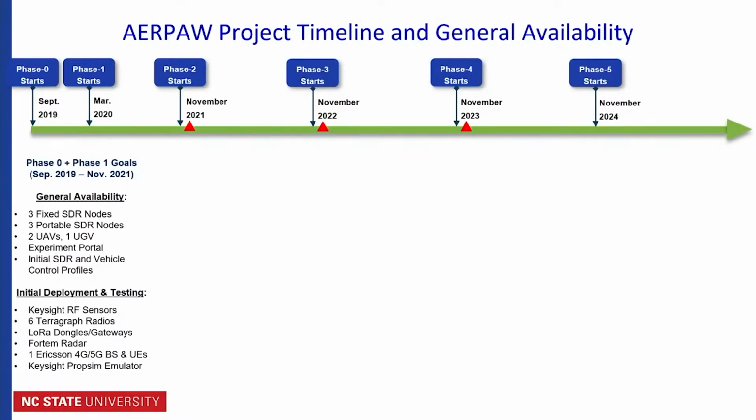This shows the 5 phases of our project. As I said earlier, we just finished phase 1. In November, we declared general availability. As part of phase 1, we deployed 3 fixed nodes in Centennial Campus and Lake Wheeler. I will show a map to show those soon. We deployed 3 portable nodes, 2 UAVs, 1 UGV. These are all available for experimentation, fully programmable for radio as well as mobility, where they go, what they do.